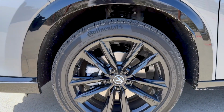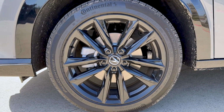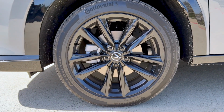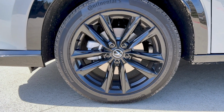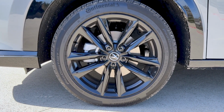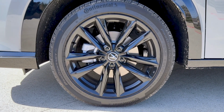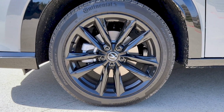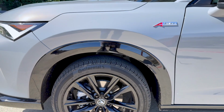Now, on some of the entry trims, they start with 18-inch wheels, but here on this A-Spec Advance, it's actually a 19-inch wheel, and these are 235/45R19 Continental tires. So they're wrapped around this really nice Berlina black painted wheel, black lug nuts too, which is a nice touch. So pretty premium wheel design there.